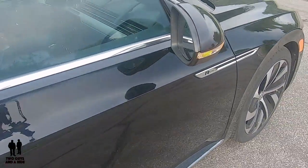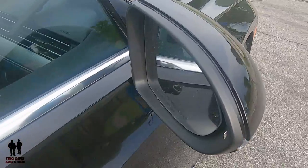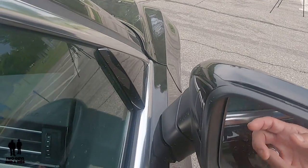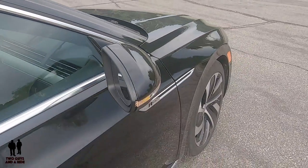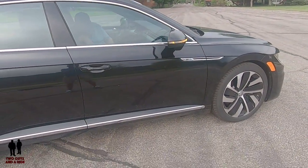You do have the outside turn signals. And I'm sure Nathan will show you too, but you can see from the inside, the turn signal has a little LED light there. And then on the inside here, and I'm not sure if I'm gonna be able to get that, but this area here lights up in an amber color when you have someone in your blind spot to warn you that someone is there.